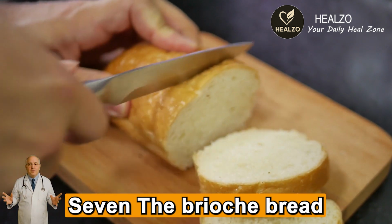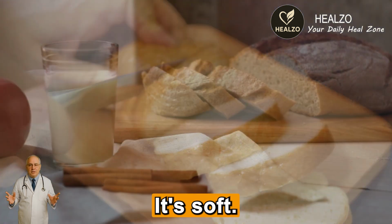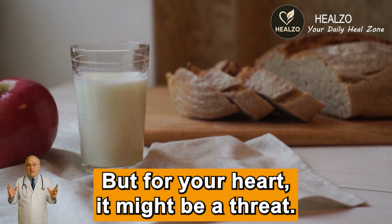7. The brioche bread that melts in your mouth and into your arteries. It's soft, it's golden, it tastes like a treat, but for your heart, it might be a threat.